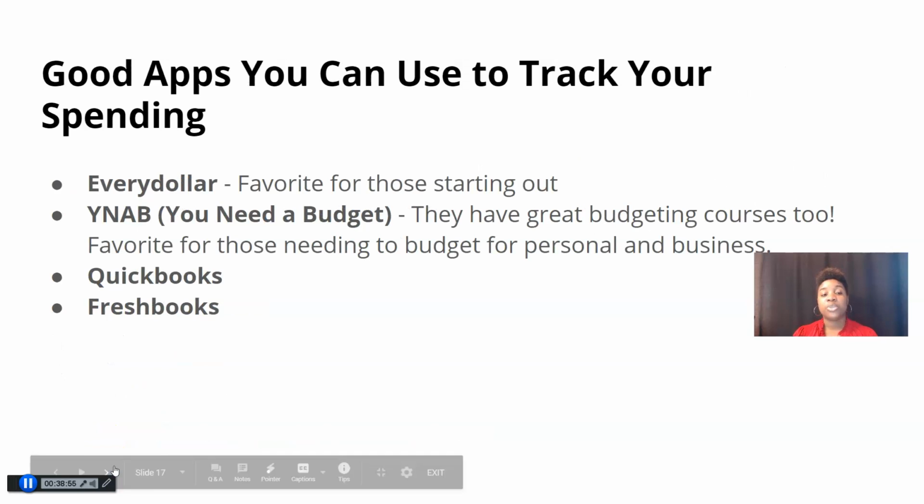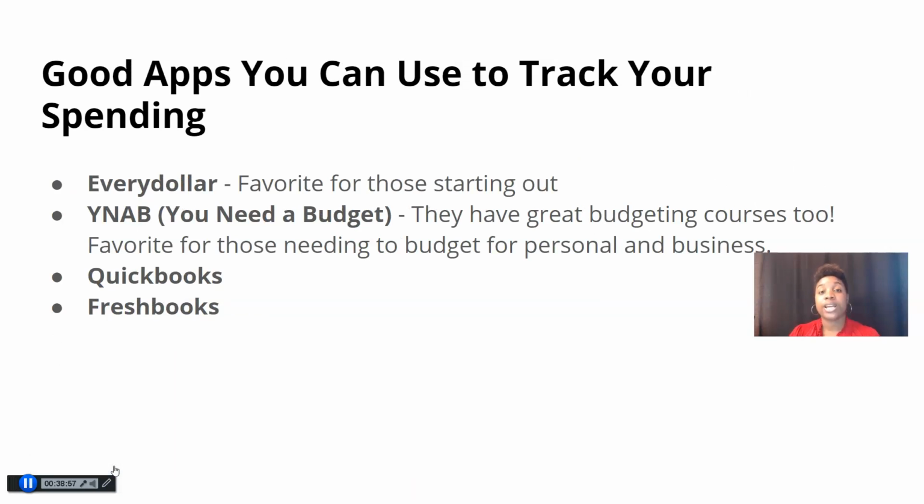Now, these are some good apps that you can use to track your spending. EveryDollar was the one that I started out with, and it's really the favorite one that I recommend for those who are starting out because it's so easy. The interface is very easy to use, and when you sign up for the premium version, it's inexpensive. It's something like $10 a month.